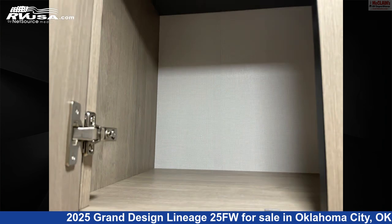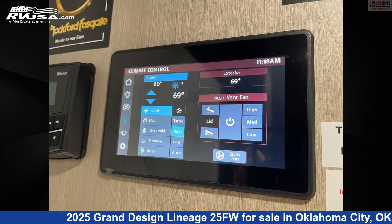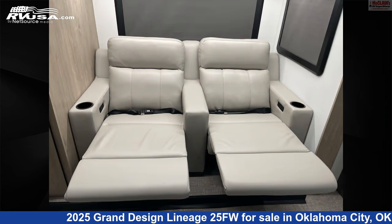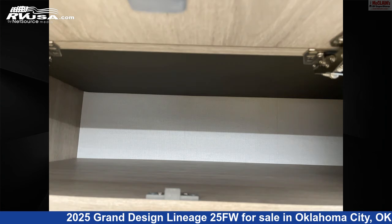The floor plan layout of this Class C features front entertainment, front living area, mid-kitchen, rear bath. This 2025 Grand Design Lineage 25FW is built on a Mercedes-Benz Sprinter 4500 cab chassis and is powered by a twin-turbo 2.0 liter inline 4-cylinder engine.